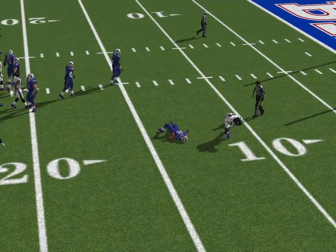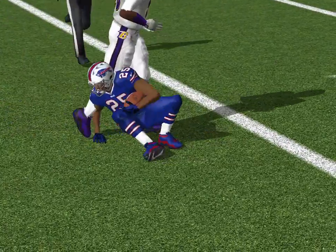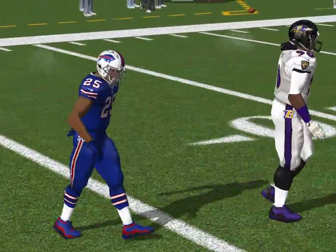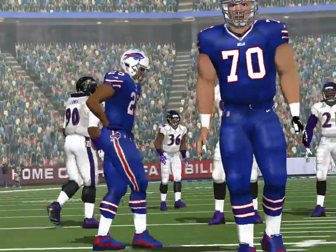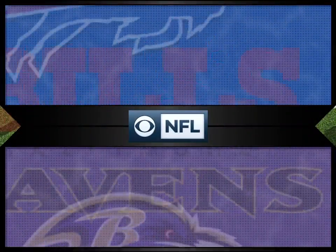Smith hauls him down behind the line. McCoy, the carrier. Good play by the linebacker. Get in there and throw him for a loss. You're going to see him make those kind of plays, and when he does, it really gets the rest of the defense fired up.